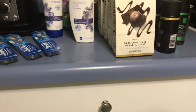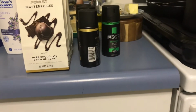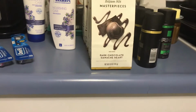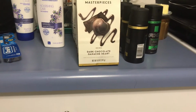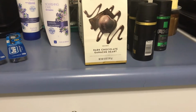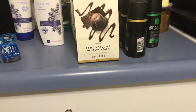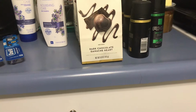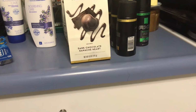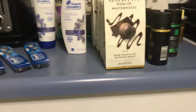So, the Axe is buy one, get one half off. These were on clearance for $2.99. So, one is $2.99, the other one's $1.49, okay? Let's see, did I have a coupon for it? Yes. I had $2.54 taken off twice. So it would make the one that's $2.99, $2.45, and the other one being $1.49, which is a really good price for Axe.